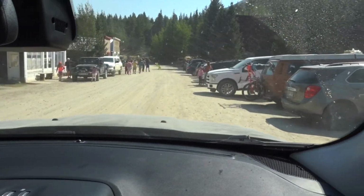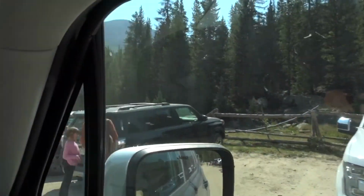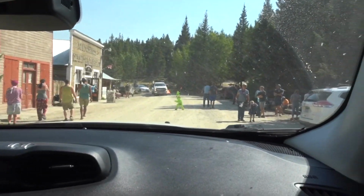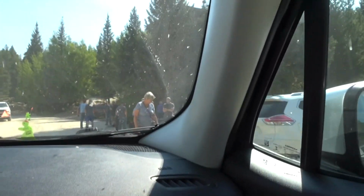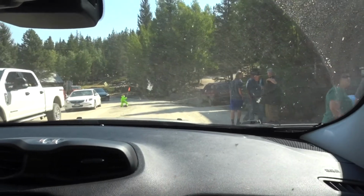It's very dusty. Very, very dusty. All the people now. There's the chipmunk pile. Feeding the chipmunks. Very busy. Very, very busy. Go slow.